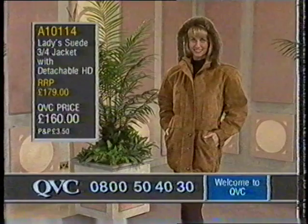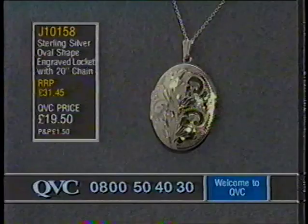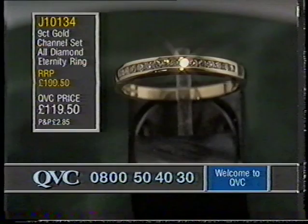Jewelry is another big item on QVC, and again a whole range of gemstones and metals to introduce you to. This is J10158. And this is a beautiful item. A 9-carat gold channel set all-diamond eternity ring. The QVC price is £119.50. We'll take a closer look at that in the next hour.